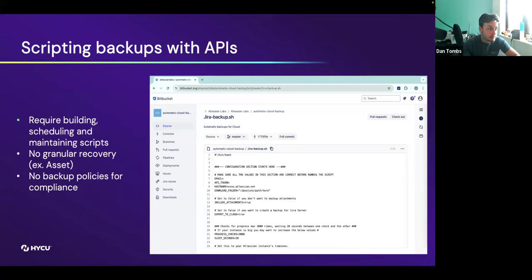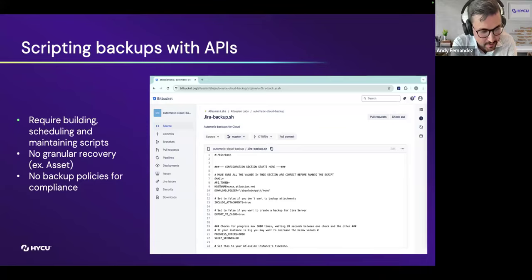Exactly. And if you're aware that you have to perform backups and script them for Jira, you have to do it for JSM. You have to do it for your Git repository. You have to do it for other ones. I always use that Rube Goldberg machine because it's a perfect example of how quickly complex scripting can become just to perform bulk exports of your data as well. That's one challenge, the amount of time and resources.